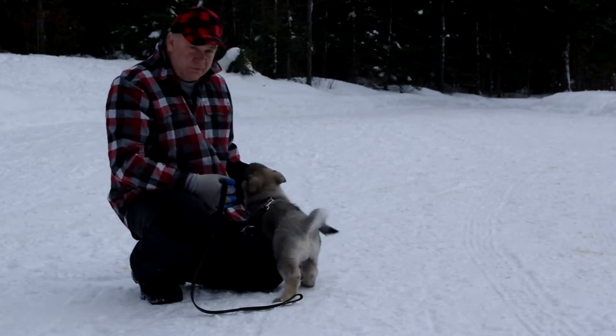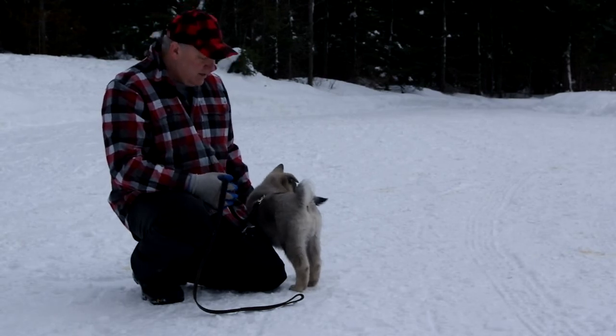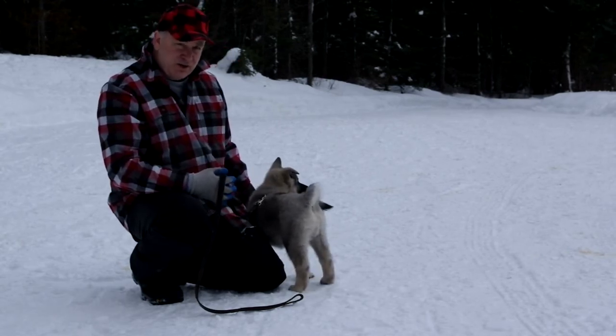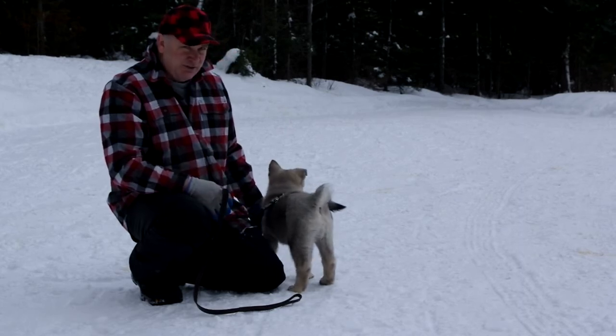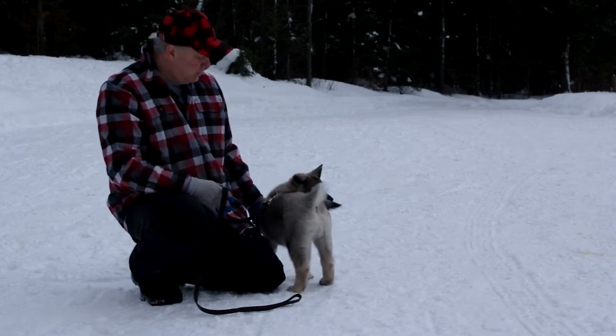Good. Now, we don't use treats either. Not trying to entice a dog to follow us or work with us with treats. Walking through bear country, I don't want a pocket full of liver treats, of course.